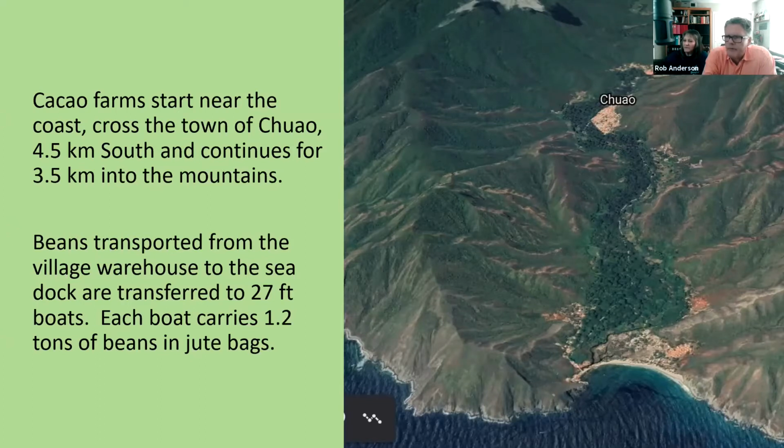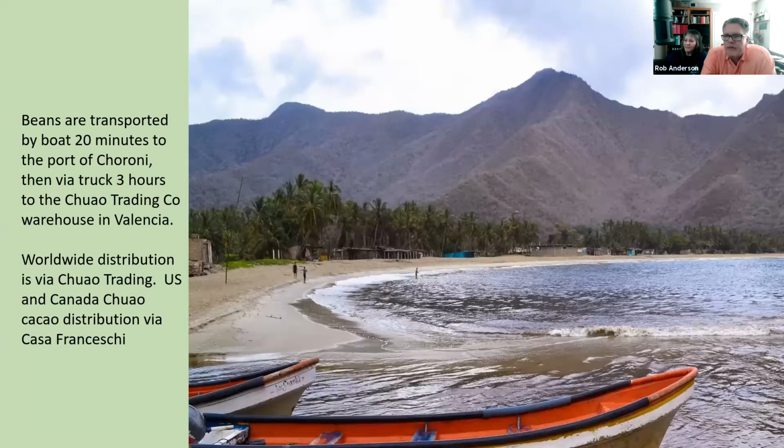transported through some small docks, and then transported using small boats. They're little 27-foot boats. Each boat will carry about 1.2 tons of beans in jute sacks. So this is really a small-scale type of production. Once the beans reach the coast and are loaded on the boats, they go 20 minutes by sea to another port nearby called Chirona. Then by truck about 3 hours to a warehouse in Valencia, a nearby town, to the Chuao Trading Company.